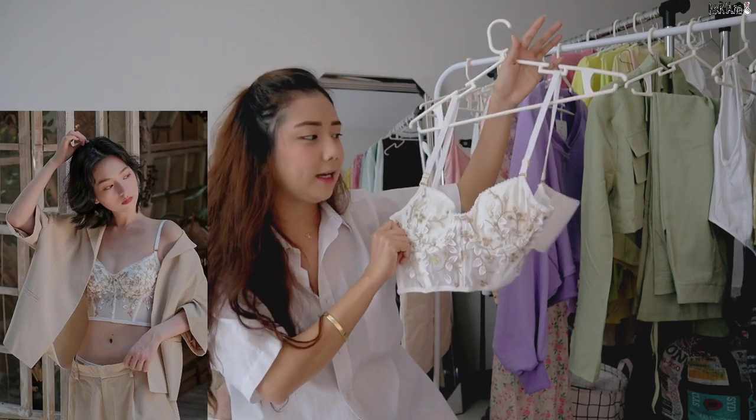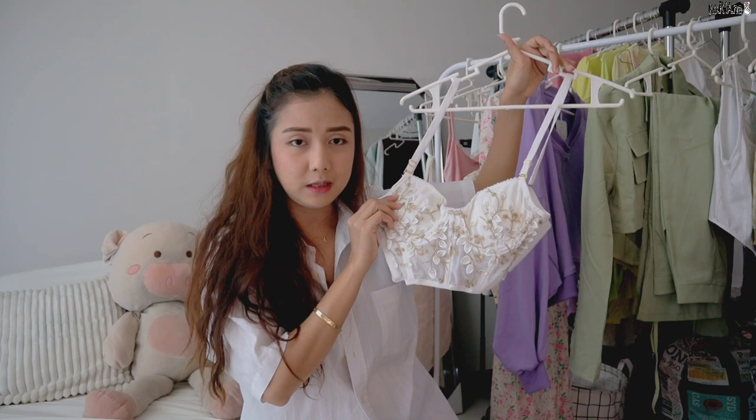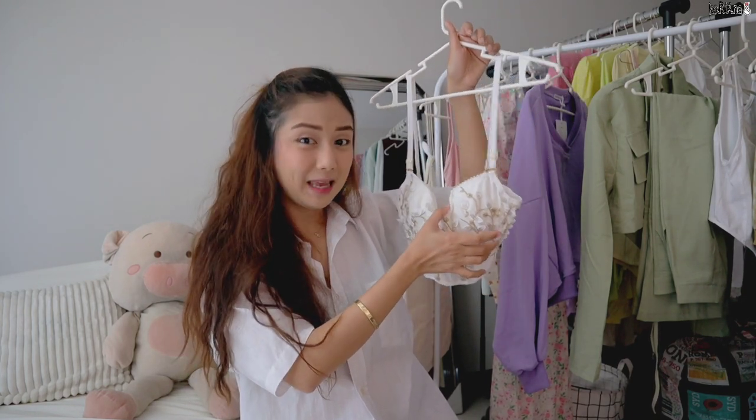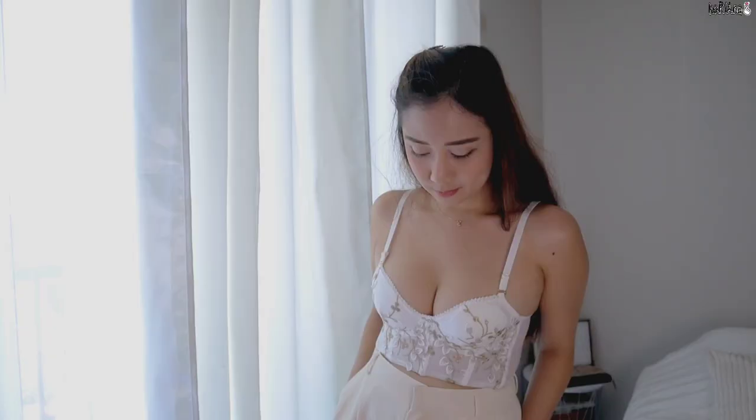It was paired with the cardigan. This is in the size medium. I'm size medium, pero when I fit this sa cup size niya, medyo maliit siya, but doable naman.